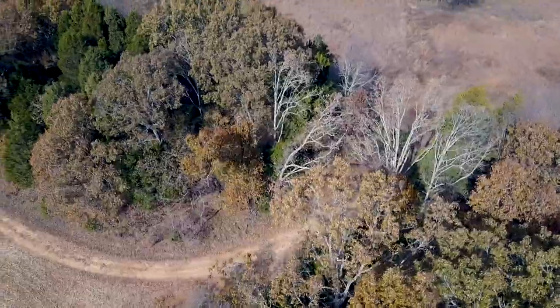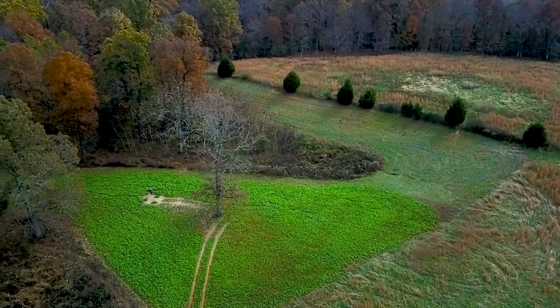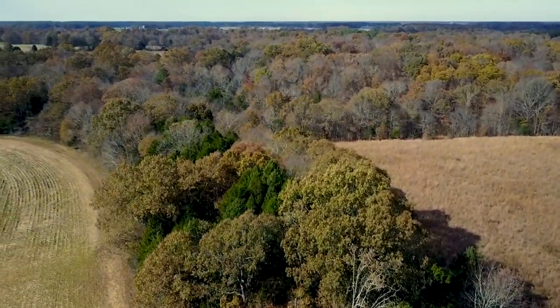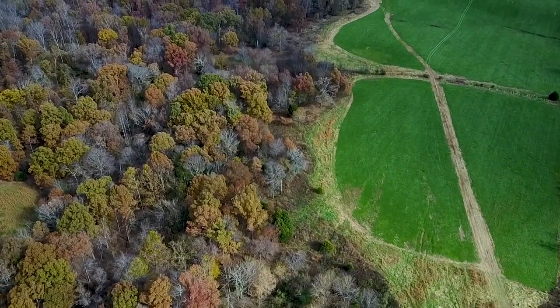This property we're gonna hunt was ideal whitetail habitat. Ag fields broken up by fingers and blocks of mature hardwoods. And then CRP areas giving the deer a lot of cover. As soon as I got to see this property, I knew it had some major potential.